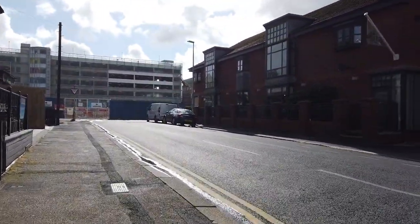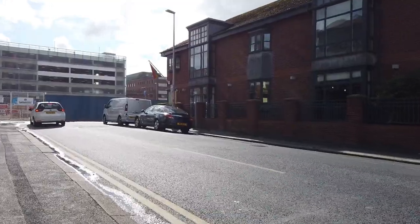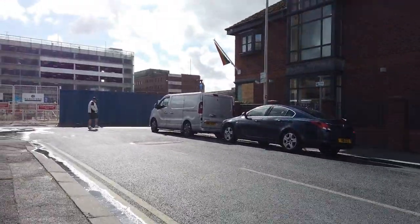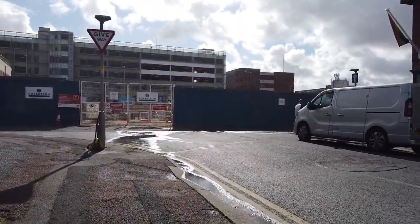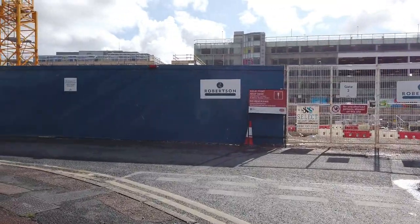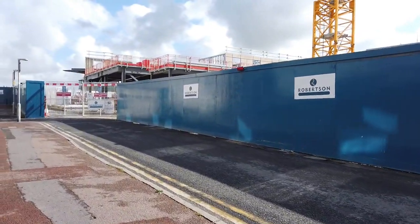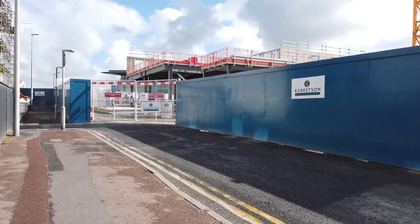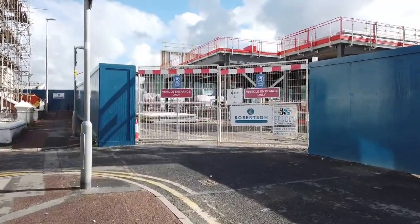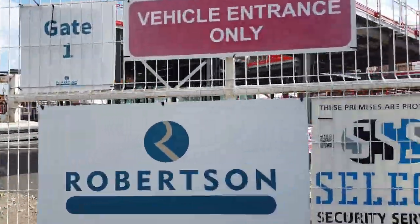And yeah, over there's the flying handbag. We'll have a little nose in at the site now as we approach it and see how the hotel and the tram station's coming on. Let's have a look up here. Certainly coming on. Show you inside.